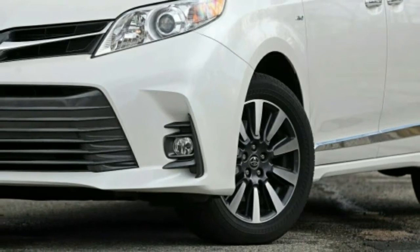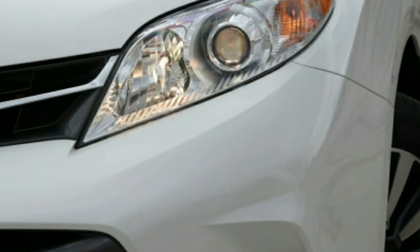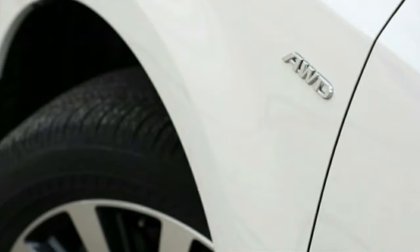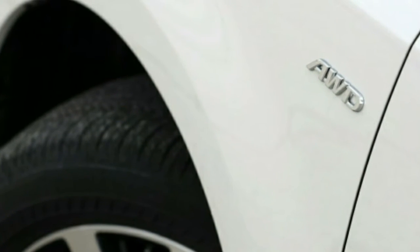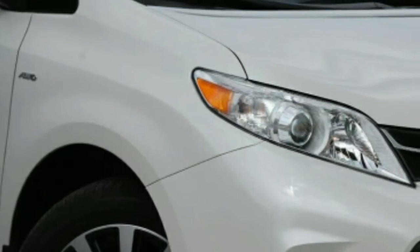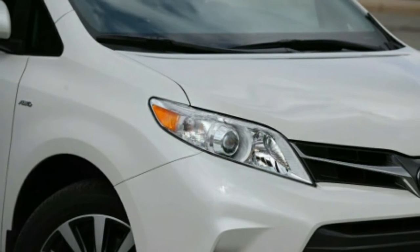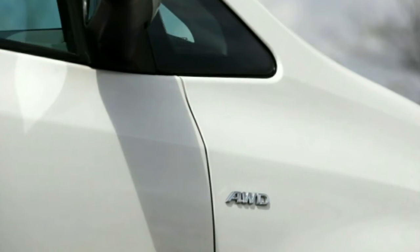What was new for 2017? The Sienna looks essentially the same as it did when the third generation model first hit showrooms as a 2011 model. The most significant change until now was ditching the base four-cylinder engine in 2013, making Toyota's 3.5-liter V6 the only engine choice. For 2017, the Sienna gets an updated powertrain.